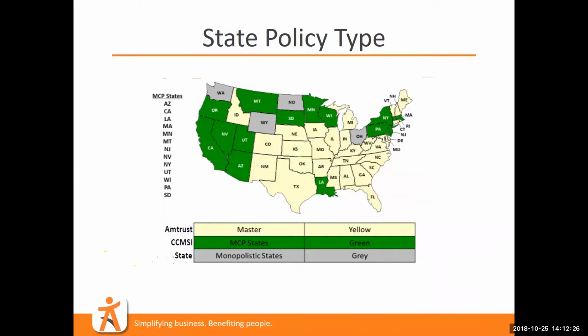And of course, the gray states are monopolistic states. Those are states where they have in-state adjusters. Neither AlphaStaff nor our carriers have any access to those claims.